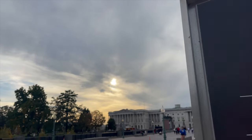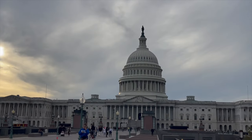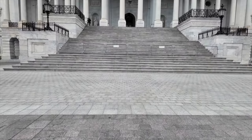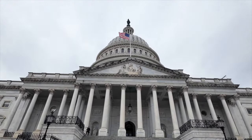And now, welcome to the United States Capitol Building. The Capitol Building is a working office building, but it is also the place where visitors from around the United States and from around the world can come to learn about American democracy.